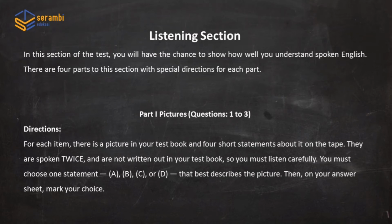Listening section. In this section of the test, you all have the chance to show how well you understand spoken English. There are four parts to this section, with special directions for each part.